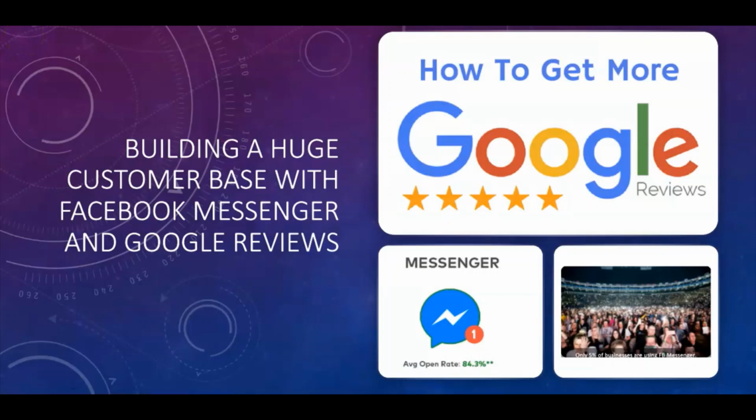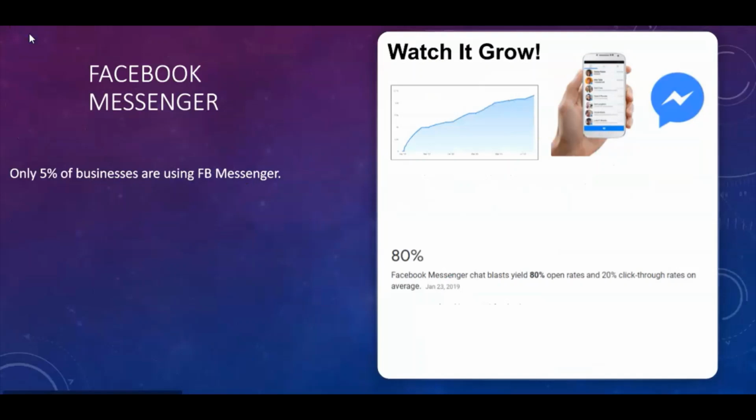I'm here to give you a real quick tip on how to leverage Google reviews and Facebook Messenger to really explode your social media following as far as the local market is concerned. And what we're going to do is Facebook Messenger. If you're not using Facebook Messenger marketing in your business right now, you're really missing out on a huge opportunity. I'm going to show you guys how to build an audience.